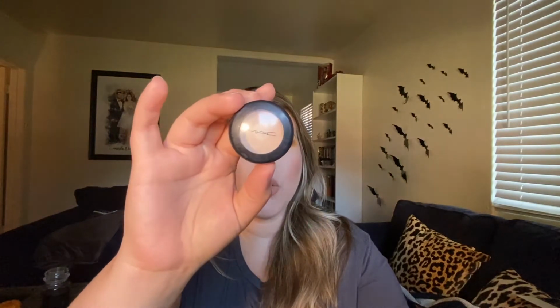The next products, I have 2 from MAC that I wanted to mention. The first one is going to be my MAC single shadow. This is in the shade Blanc Type. This is how it looks. I have hit pan on this shadow, as you guys can see. It is a cream colored shadow with a pink undertone to it.